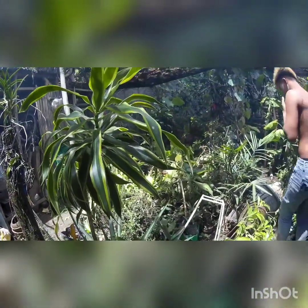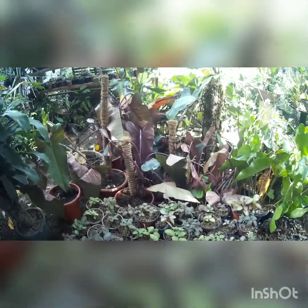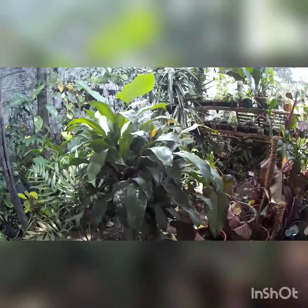Oops, we have some damage here. I think an anthurium fell. It is broken and damaged. So there is a fortune plant, I think. Is it a fortune plant? The classic fortune plant.